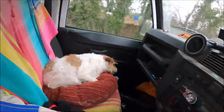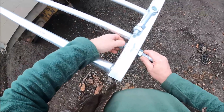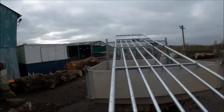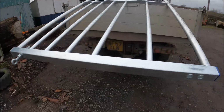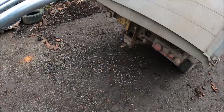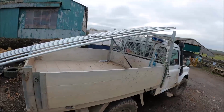How are we doing for time? 1:05. Oh, I'm in time for dinner. What do you mean it's too long for me Land Rover? Loads of room on there, look at that. Alright, I might be just 3'6" beyond the lights, but he went on there alright.